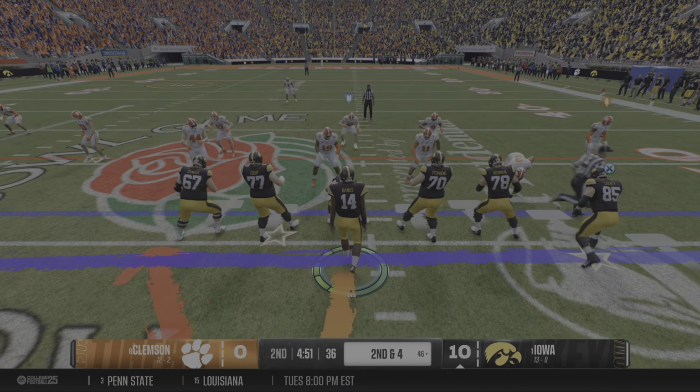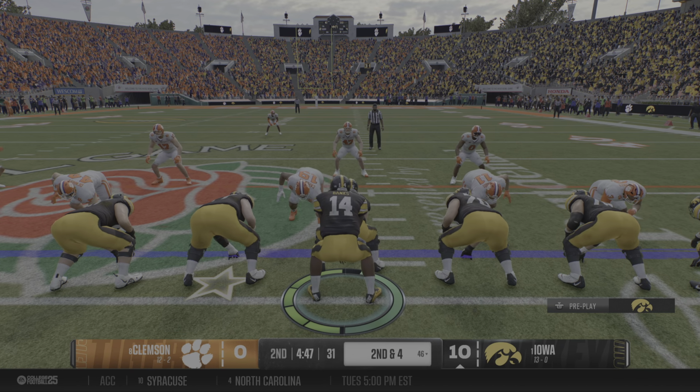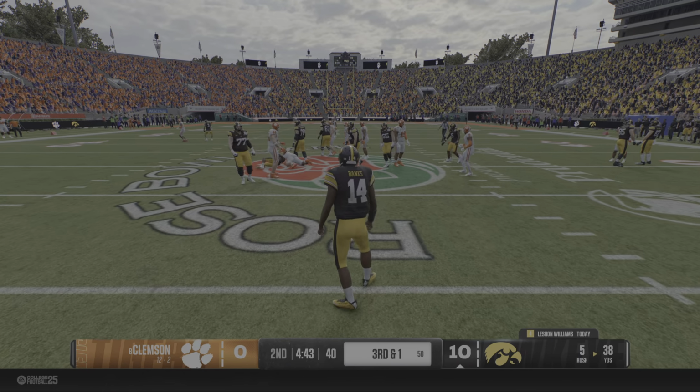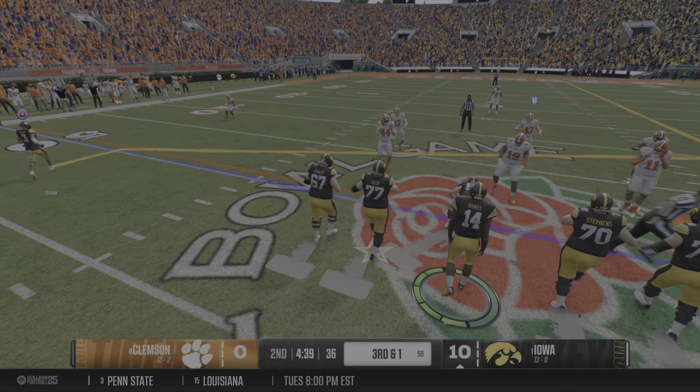I just love this play call on first and 10. The defense is expecting a run. Instead, you go play action and you throw it to the big man for some positive yards on first and 10. And they finally stop it, but a decent gain that time. So the ball placed right at the 50.